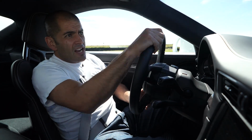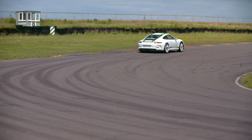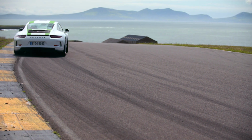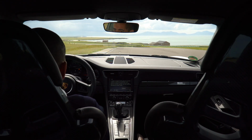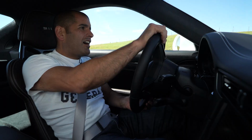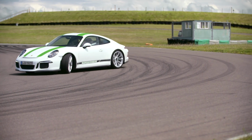How do they make a rear-engine car do that? I mean, it shouldn't be able to do that, should it? Oh, and then you get to look at Snowdonia ahead of you. Yeah. I think the 911R at Anglesey, even though it's not supposed to be a track car, is one of the best things I've done in the last 10 years.